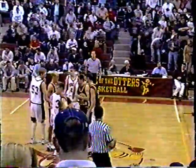KBRF. Newell will tip it off for Fergus Falls. There's no doubt about that. And we'll see who they circle for Bemidji. It's going to be Sam Jake Sand, a 6'5 senior, averages 13.5 a game.